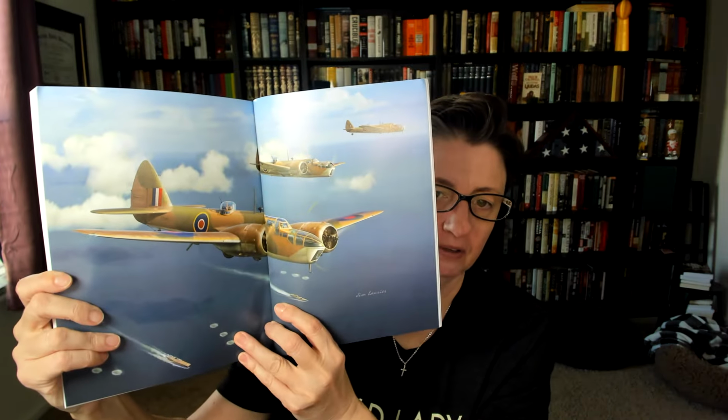Really cool maps. Let's find some of that artwork. Lots of photographs of the period. Ooh, yeah, that's nice. Jim Laurier. Look at that. I know I say it too much, like beating a dead horse, but I love the artwork.